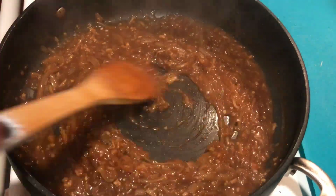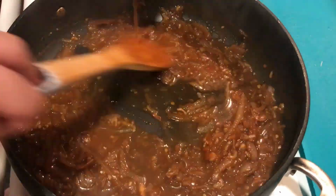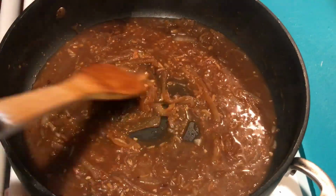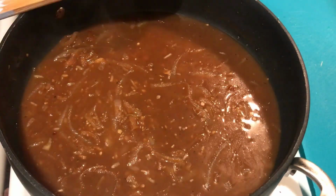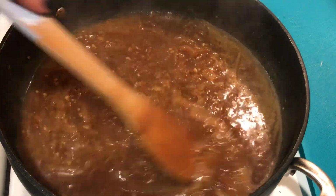So then I'll go ahead and add in the other cup of beef broth, and then I'm gonna add in my chicken to the pot, or pan actually, after I add a little bit of cream, and I'm gonna sprinkle some cheese all over it. It's gonna get all melty and delicious.